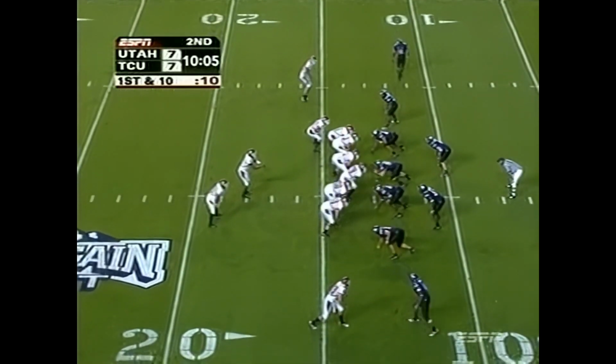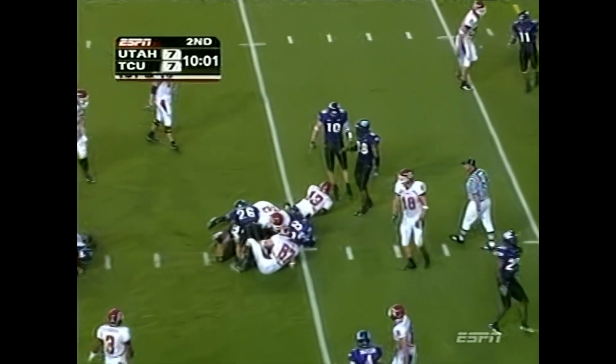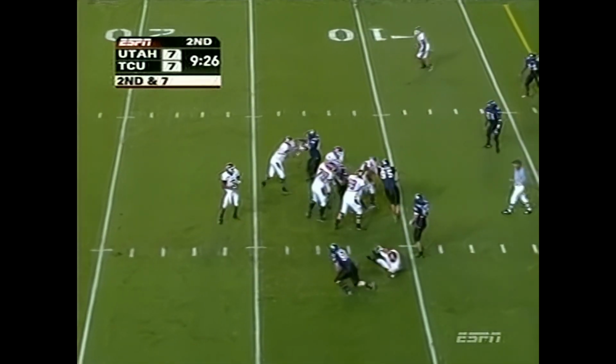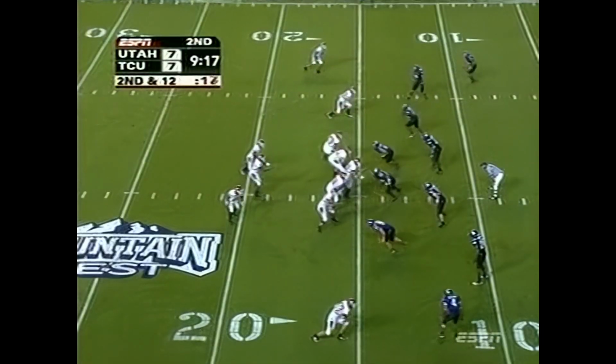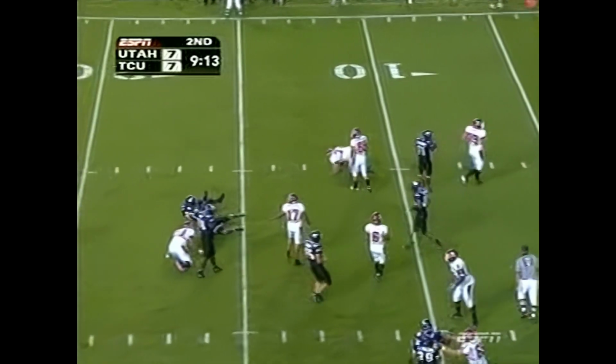Play 12 of the drive from the 13. Ganther pounds forward. Bottom of the screen to Madsen against the corner. Whistles before Johnson. False start. Offense. After the flag, 2nd and 12 from the 15. Off the hands of Tunga for points.